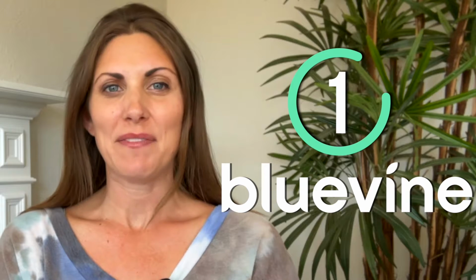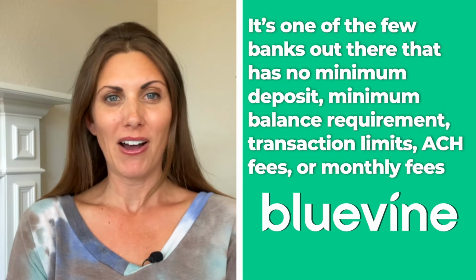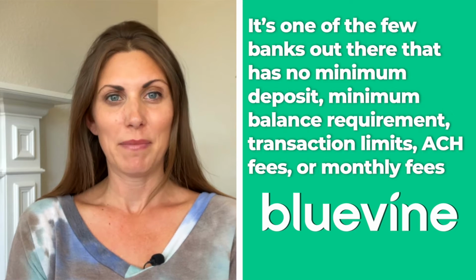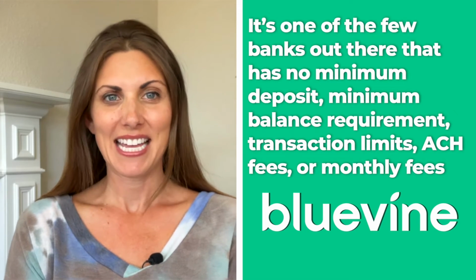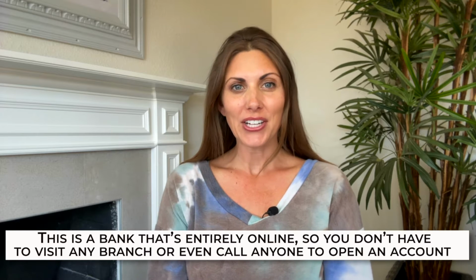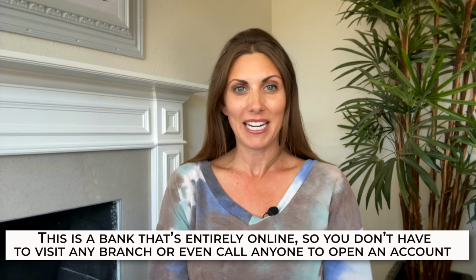We'll start with Bluevine. Bluevine is our top pick for today when it comes to banks for real estate investors. It's one of the few banks out there that has no minimum deposit, minimum balance requirement, transaction limits, ACH fees, or monthly fees. This is a bank that's entirely online, so you don't have to visit a branch or even call anyone to open an account.